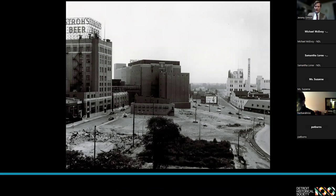Stroh's would, of course, recover, but Goebel, their brewing neighbor across Gratiot, headed in the opposite direction. You can see the Stroh brewery here on Gratiot, and Goebel right across the street. Stroh's actually acquires Goebel in 1964. The acquisition was smart for Stroh's and relatively low stakes. It was also just the start of this industry arms race in which Stroh's would have to make larger and larger financial gambles to stay afloat.